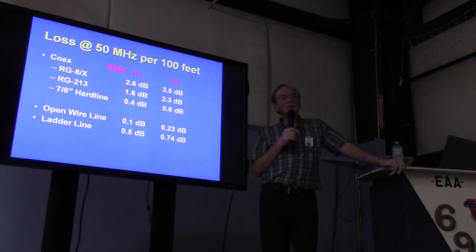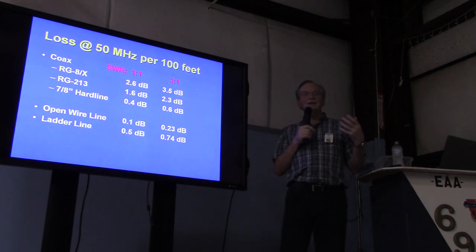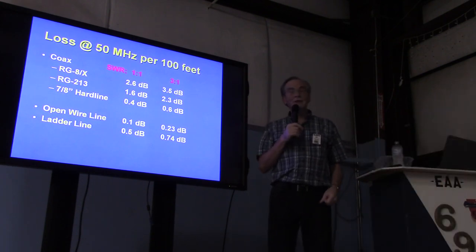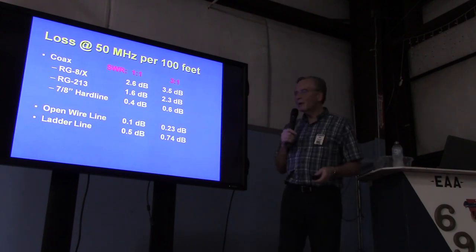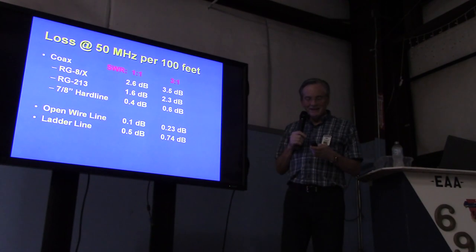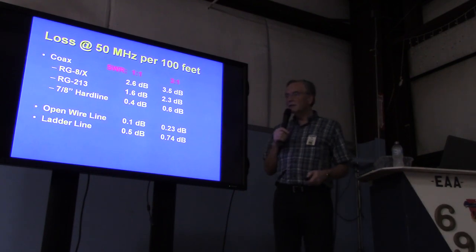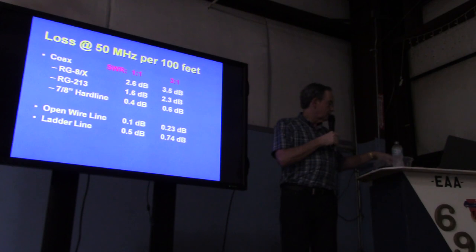If you've got problems in your coax, very often it turns RF into heat. And if it's enough heat, you can find it pretty quick. Keep your eye on SWR, but there's also the brute force way of trying to find a problem. Anyway, balanced lines like ladder line and open wire are very good. I have quit using open wire line.